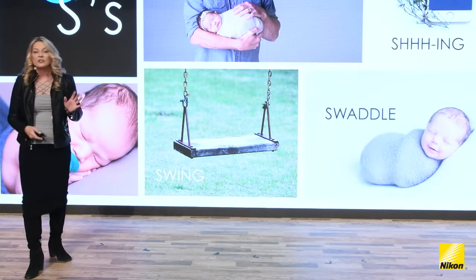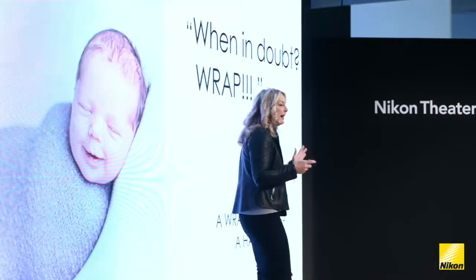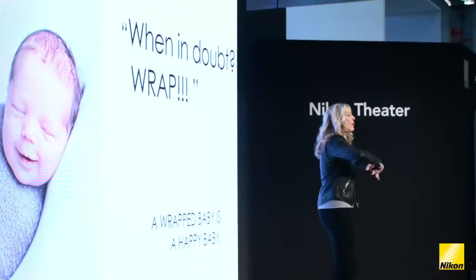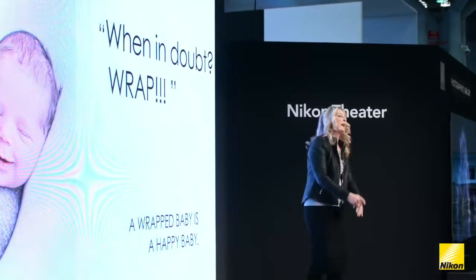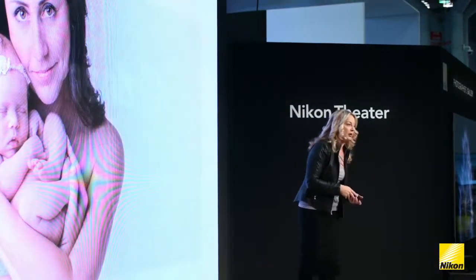And finally, swaddling a baby, okay? Wrapping a baby makes a happy baby. They want to be tight and contained. When their arms fling out and their legs fling out, they are bound to wake up and not give you anything you want in terms of imagery.